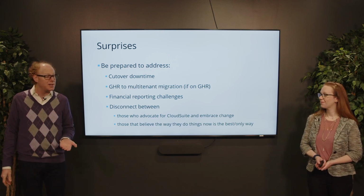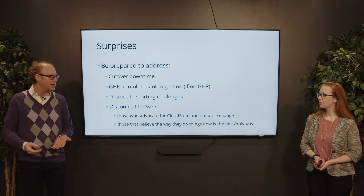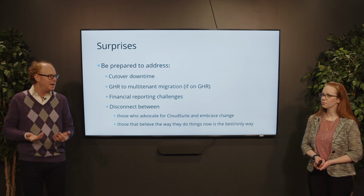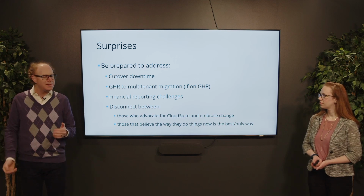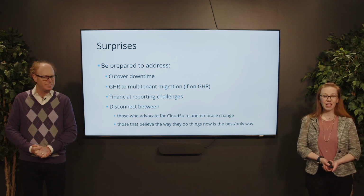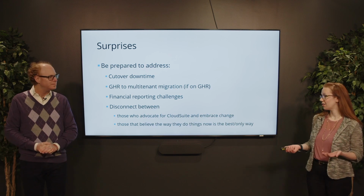What can be challenging is oftentimes as we get into a project, we find that the end users of the system aren't quite as ready to make that change. And this is something that sometimes has caught our clients' leadership by surprise. And we do find that it can vary a little bit by how we're approaching this implementation.